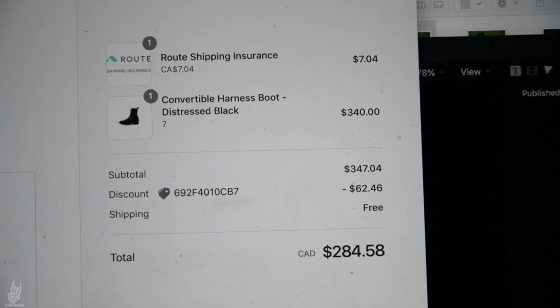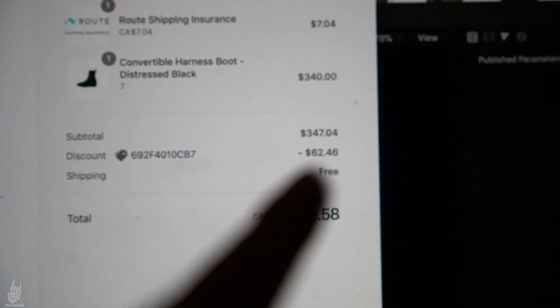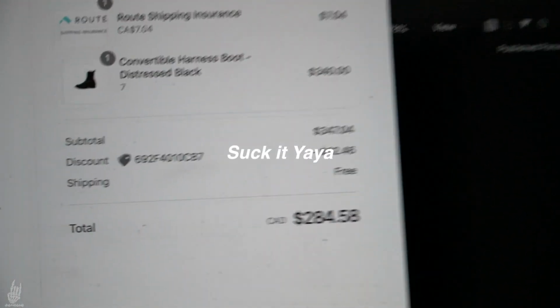Tight as in like on your feet, or like they're tight as in like sweet? Sweet. Like I feel like they're pushing me forward. Shout out to Nike. Okay, cool. You're probably getting a phone call. So, I did it. I don't know why it's in Canadian, but I got $62 off.